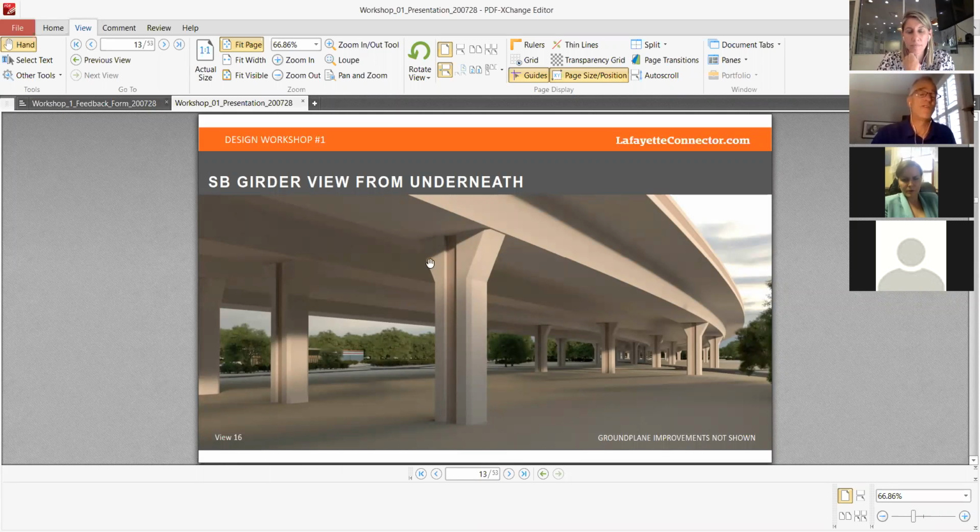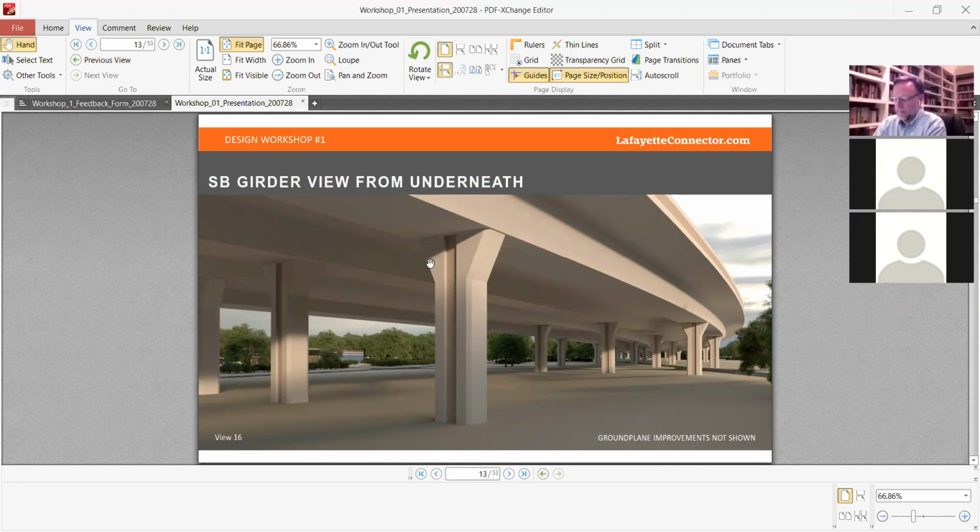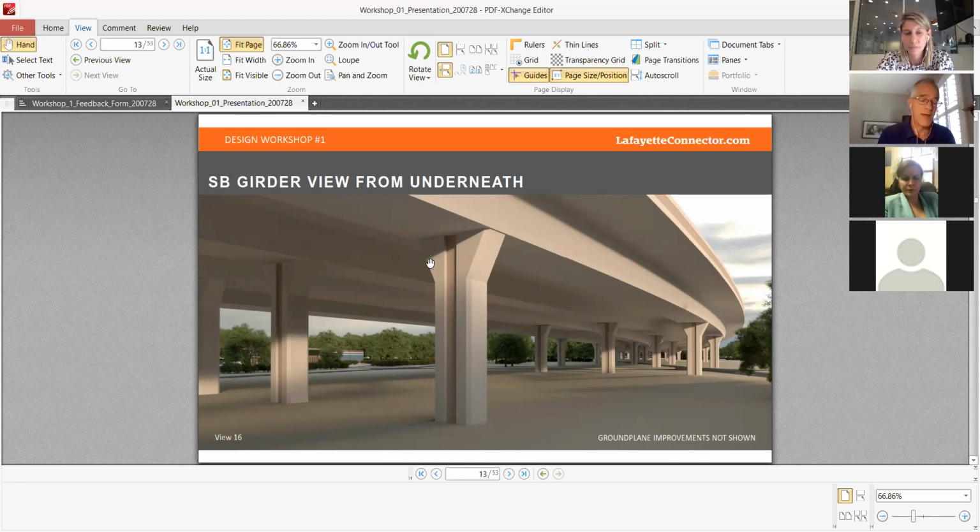Each of these three have different costs. Each of these three are constructed differently. Sometimes they have similarities, but each of these three look different. So it's important that we get your input on what you like and don't like about all of them, right?